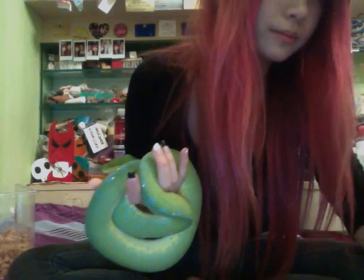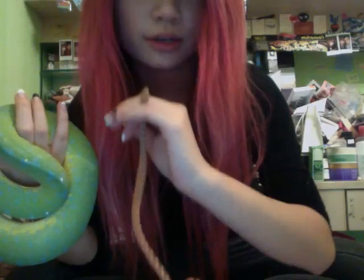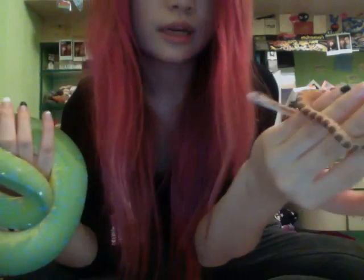There we go. He literally just ate, so this is not very good. Please, guys, don't do this at home with your other snakes. I'm trying to let him glide around as much as possible, not really hold him. But this is my new, there we go, that's better. This is my new Everglades. Here, if you guys can see him. This is my new Everglades rat snake.